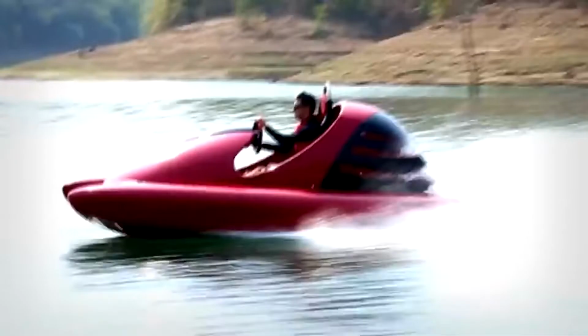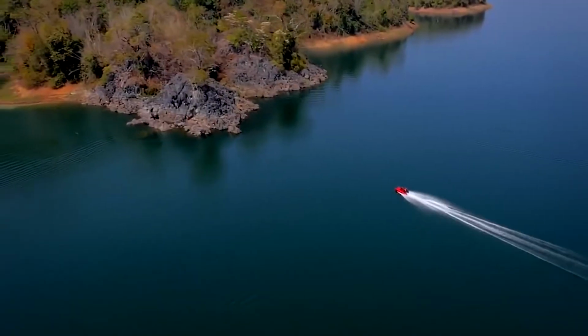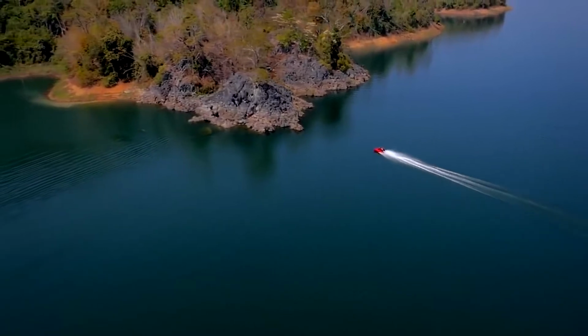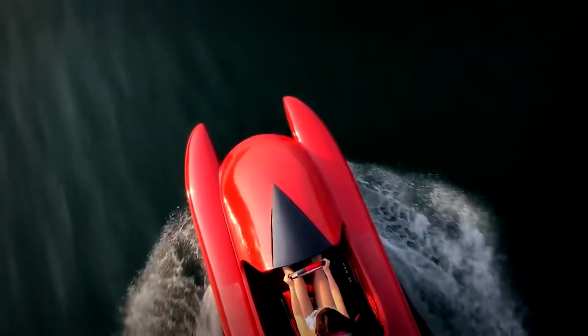The asymmetric layout in combination with the 70 horsepower motor guarantees a high performance and a top speed of 46 miles per hour. The catamaran was designed in Switzerland, while a whole international team worked on the realization of the idea.